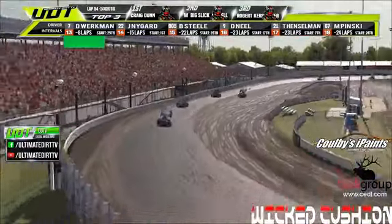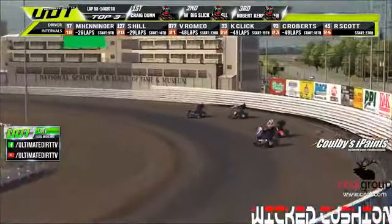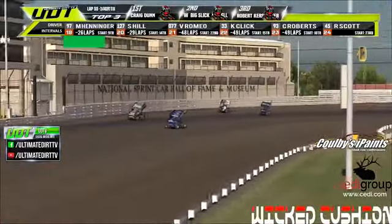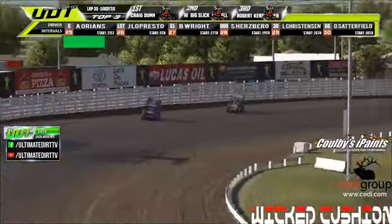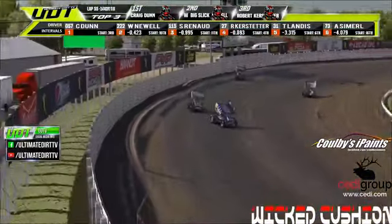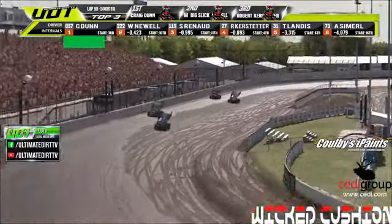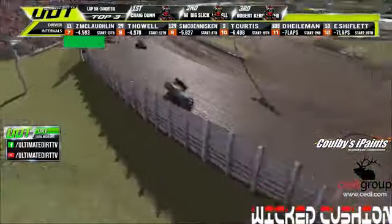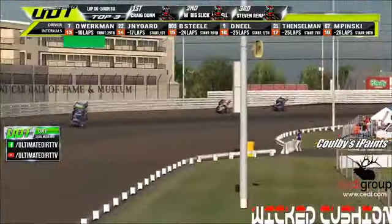Looks like he might be getting a little nervous right now, changing up his line, trying to run through the middle, trying to stay off the cushion. Renault with a slider on Robert Kirstetter, and the 115 is not done just yet with 3 laps to go. Runs the bottom in 1 and 2. Dunn runs the bottom off corner number 4. 3 to go. Slide job from Renault on Kirstetter again.